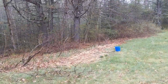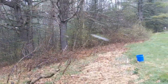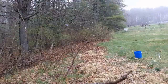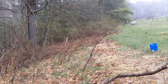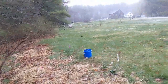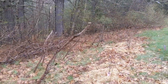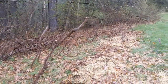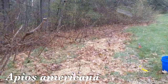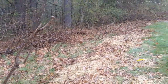Over here, when I got too tired to dig, I came over here. You can see I've cut back and left all of these. They are Staghorn Sumacs in the ground as coppice material. Underneath the majority of those guys is Apios americana, or groundnut. It's a perennial tuberous ground cover vine layer.